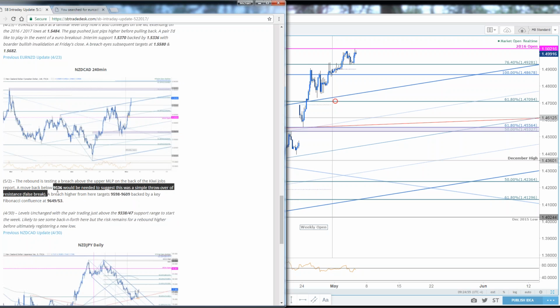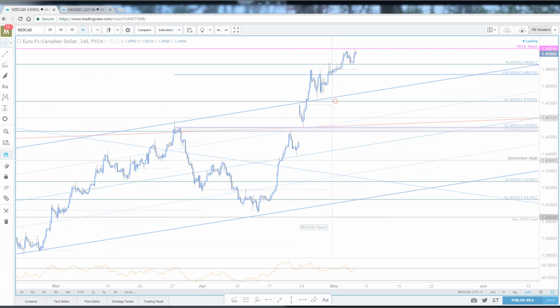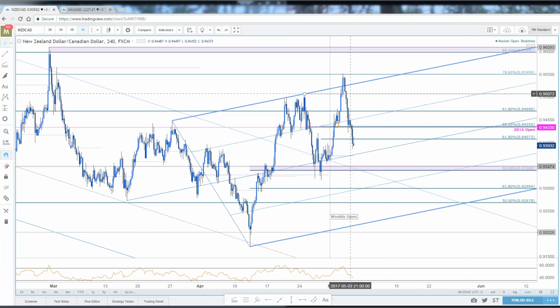And once you broke back below 95, you'd start to look for southern targets into the median line, back into the 2016 open. So Kiwi CAD looks like this at this point. We made that reversal. We made the break back below 95, shifted the focus lower. We've now taken out pretty much most of the targets into the final one, which would be down here.